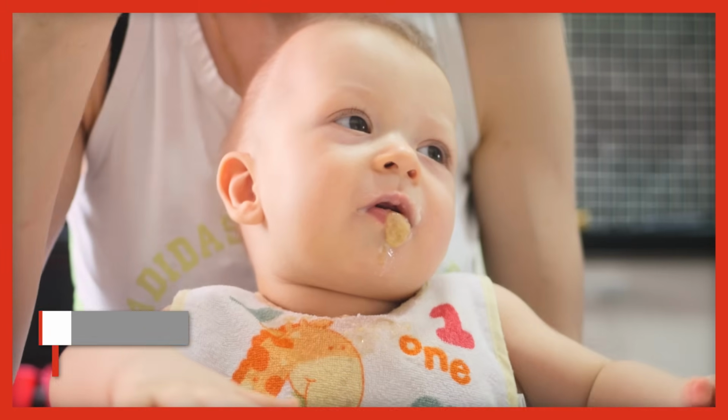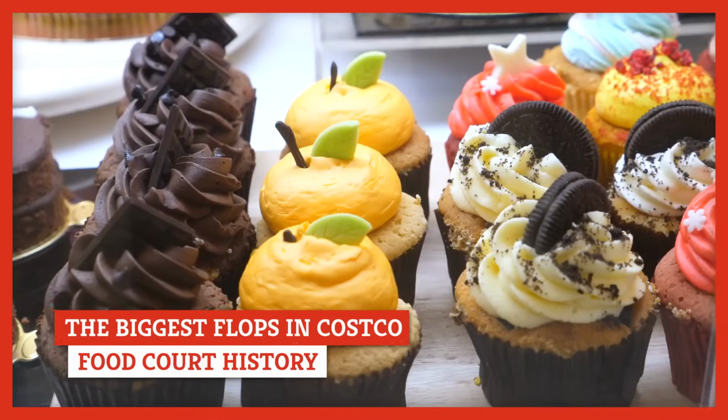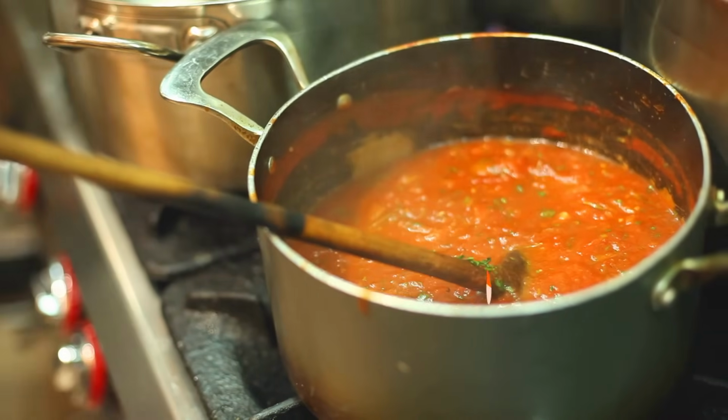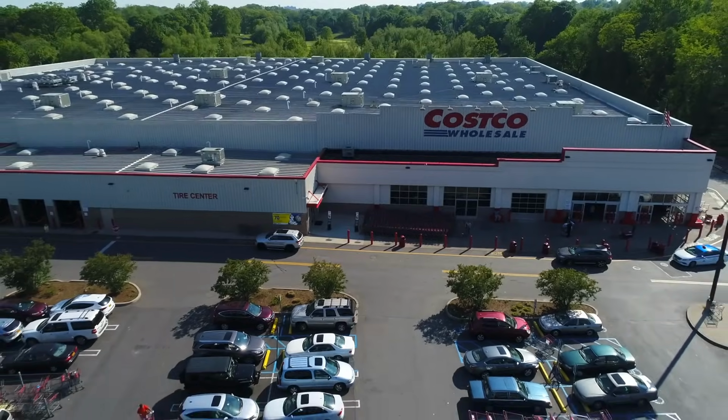A baby food smoothie? A fancy dessert that might have been too fancy? These foods didn't just flop at Costco. One might have pissed off an entire state. I like the Costco food court.